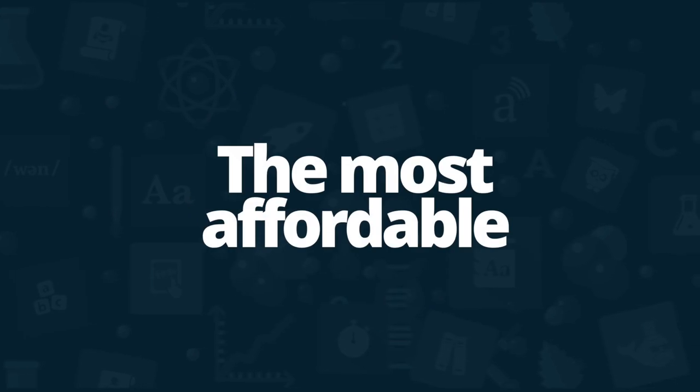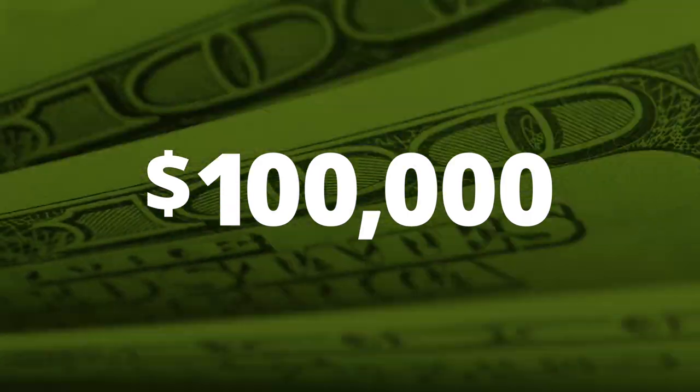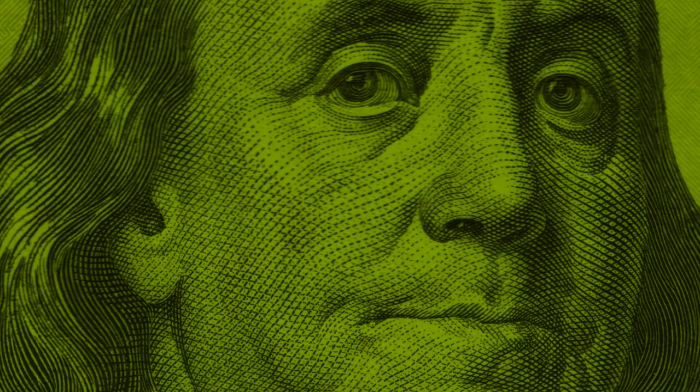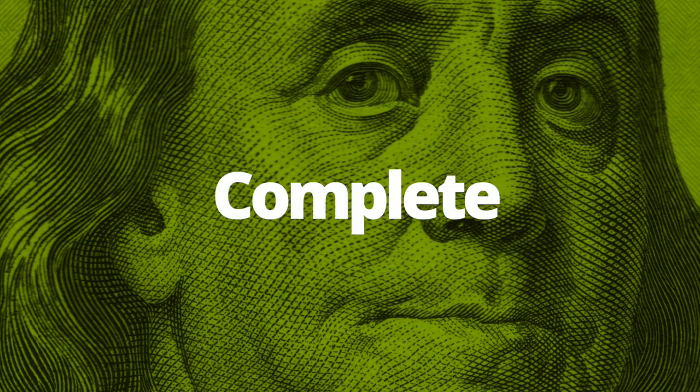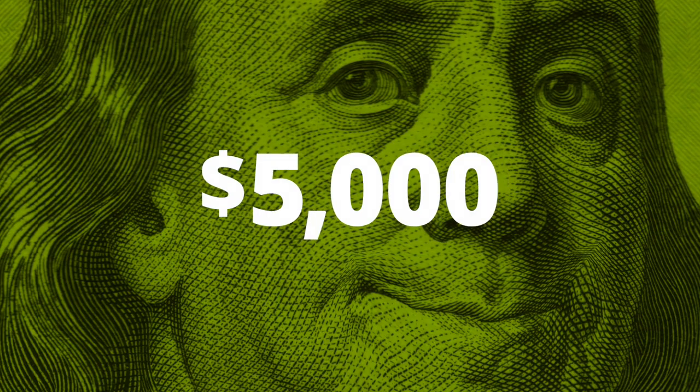The most affordable. The average school pays over $100,000 per year for EdTech software resources for curriculum and assessments. Moby Max gives teachers a complete suite of curriculum and assessments for less than $5,000 a school license.